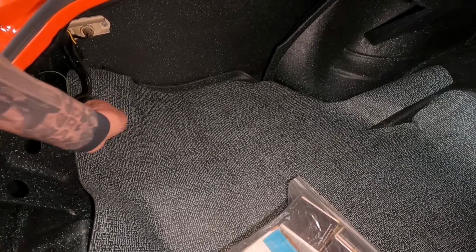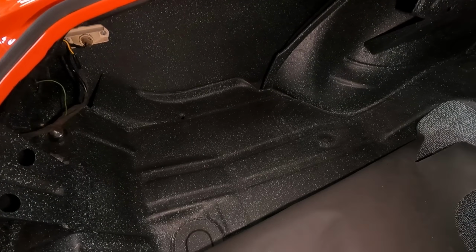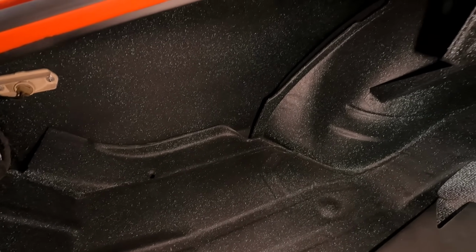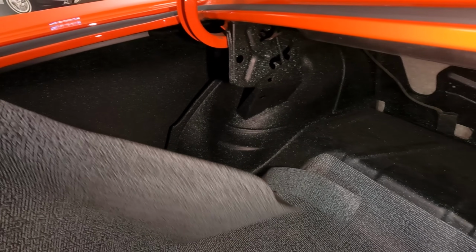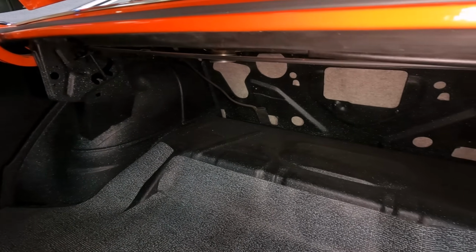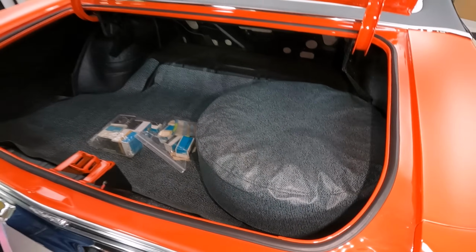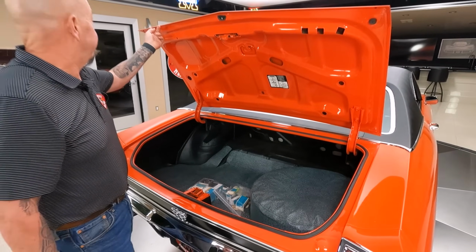Looking good. And look at the trunk floor in here. Now you want to make sure you always pull up that mat, look underneath the mat. You can see all the finishes in here looking good. The wheel well's looking good. It does look like there's a spare tire in here. I do not see the jack in there though, but there is a spare tire. You're going to call AAA if you have a tire problem anyway.